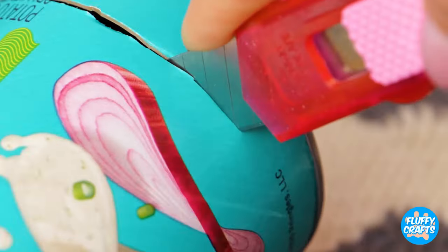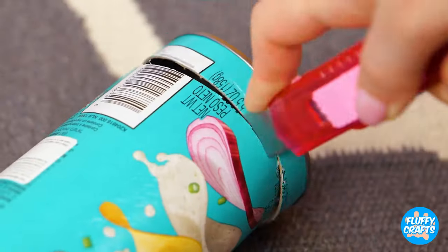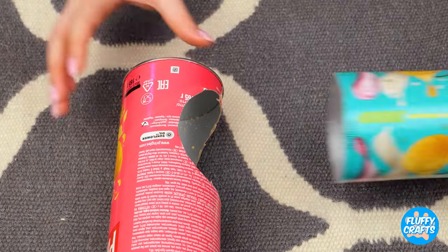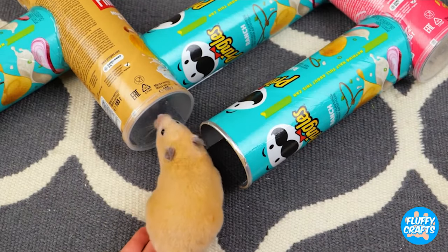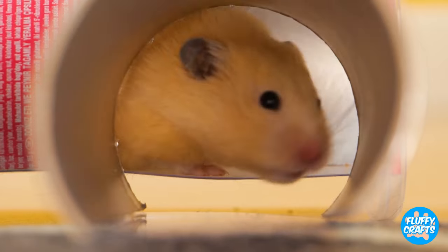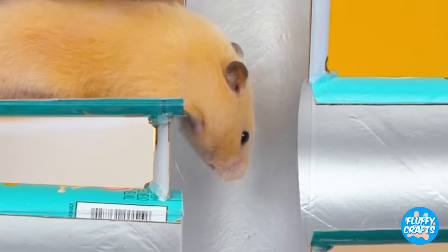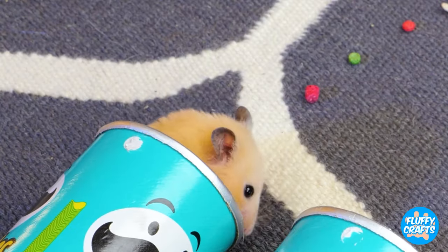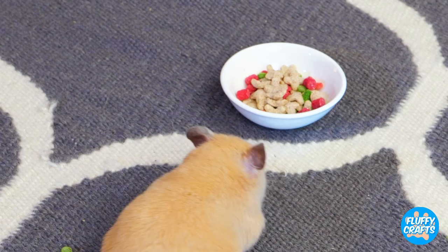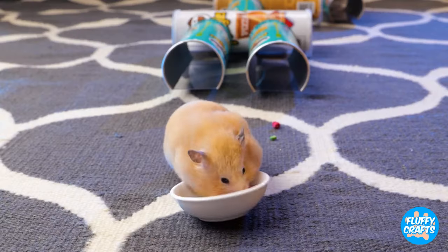Maybe we can have some fun with this tube, too. Ew. Soon we'll have our own little labyrinth. And we can add extensions, too. Just keep on eating chips. Speaking of snacks, either way, he's happy with the end result.